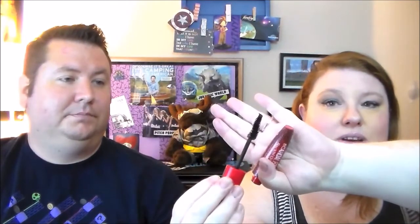Yeah. Isn't this brush funky? Oh, whoa. Yeah. I don't know if any of you have ever seen this Rockin' Curves one, but it's very curvy. Anyway, keep going.